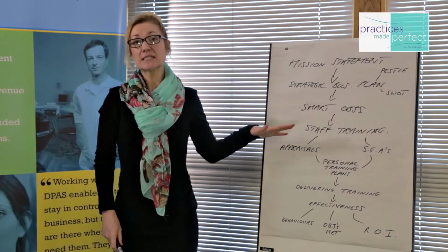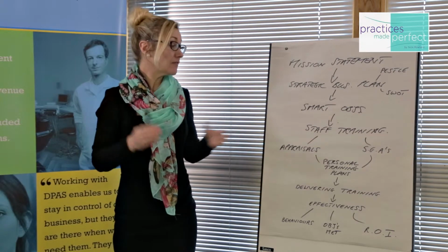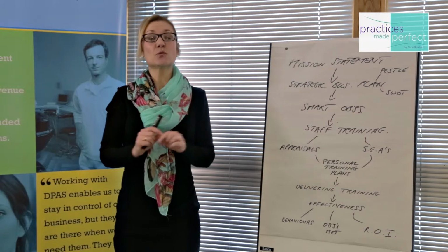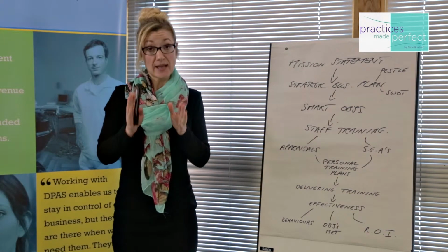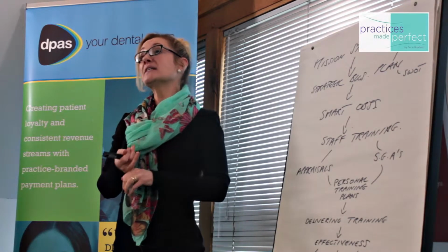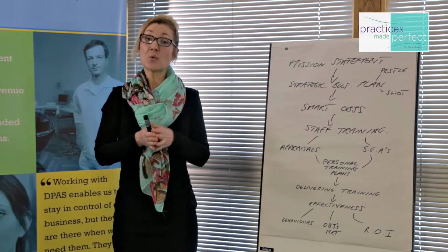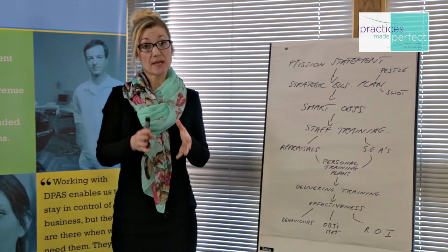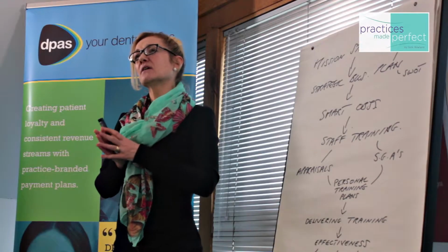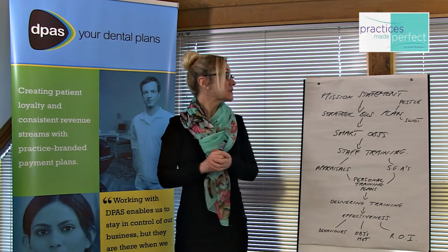So the skills gap analysis highlights those areas, and the appraisal alongside the skills gap analysis feeds into a personal training plan. Within a personal training plan, individual training SMART objectives are set for that team member. They also look at direct and indirect costs of training. So it's not just how much that training is going to cost the practice, but how much it's going to cost them if that team member has to leave the building for the day. And it also looks at how the team members' training fits in with the business objectives that have been set here.